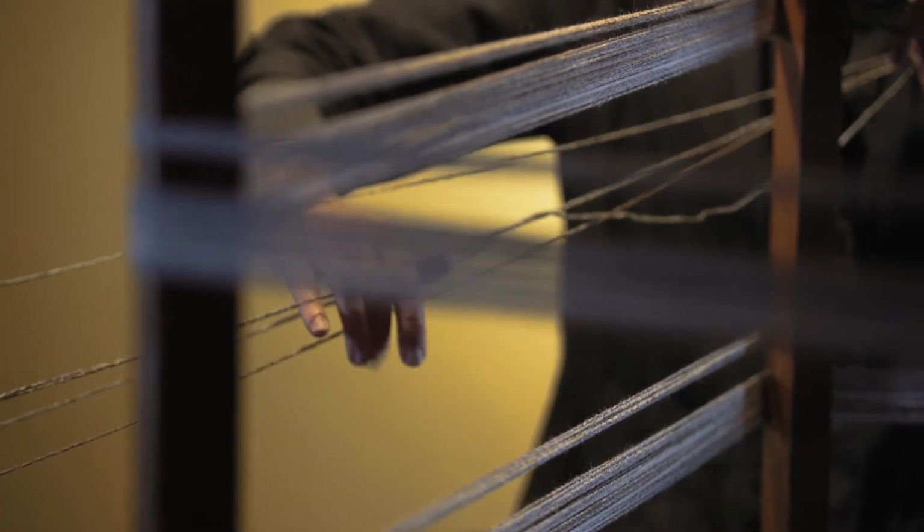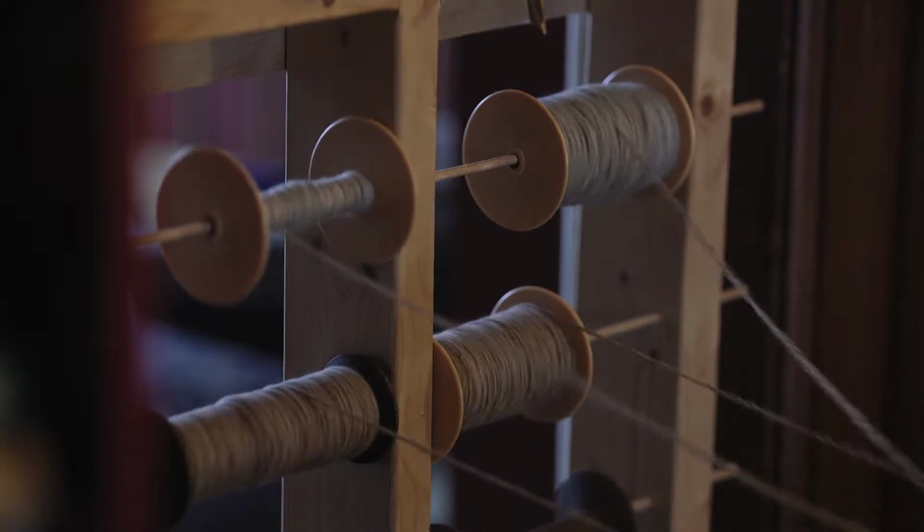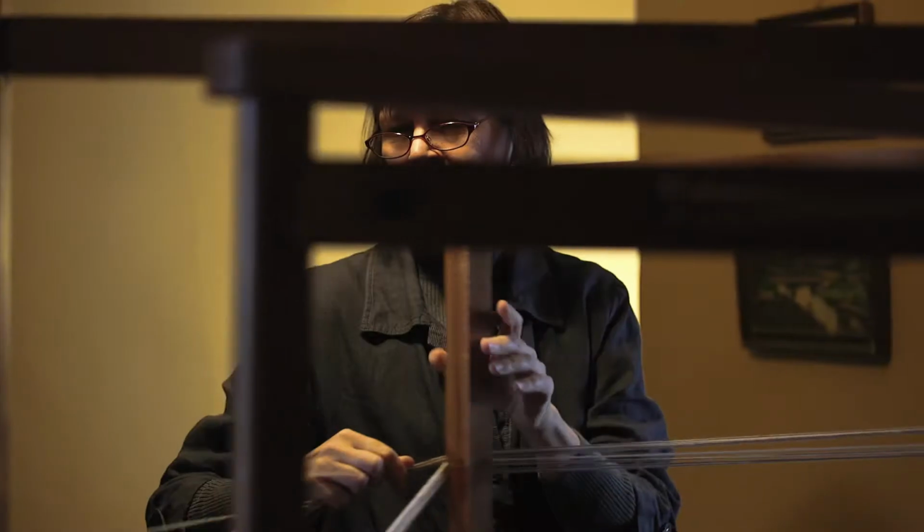I started going to a little shop on Randall Street, Susam Products. The lady in there, she was very nice, and she started me on a spinning and weaving class. And so I did this class and just became really excited about producing textiles on looms.